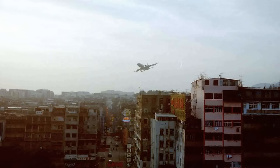Kai Tak Airport closed in July of 1998, being replaced by the newer airport at Chek Lap Kok. The site of Kai Tak is still under redevelopment nearly 25 years later. One of the last remnants of the old airport that remains to this day is the large checkerboard which sat on the side of that hill, crumbling away for over 20 years. It recently was restored and continues to serve as a reminder of the site's history.